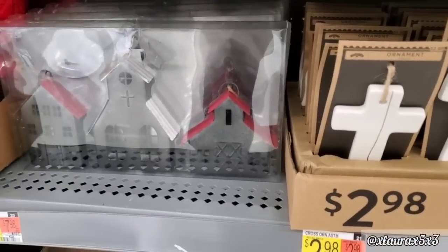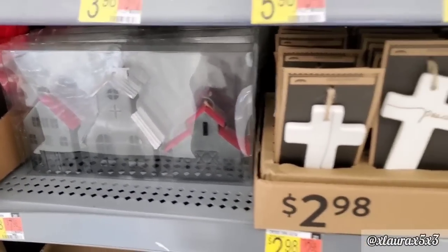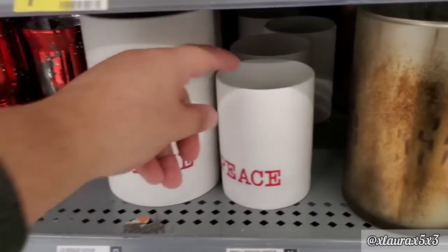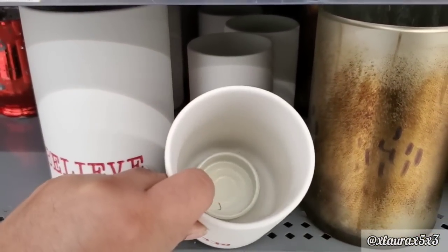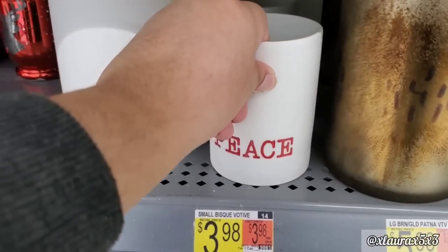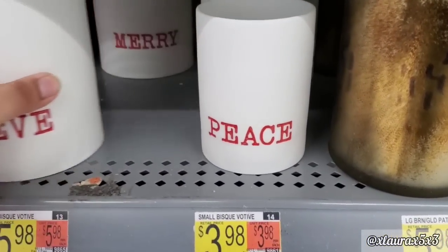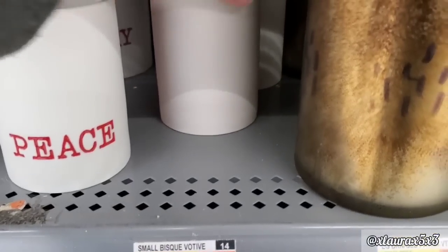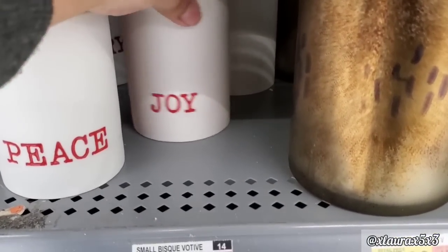They have these, $7.98. They do have some votives made out of ceramic. This one says peace. The smaller one is priced at $3.98 and the bigger one $5.98. It also comes in Merry and the small one also comes in Joy.